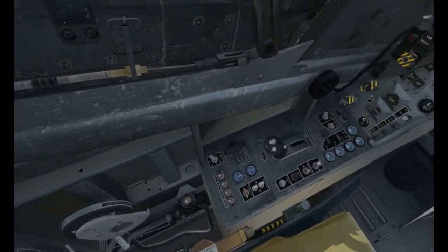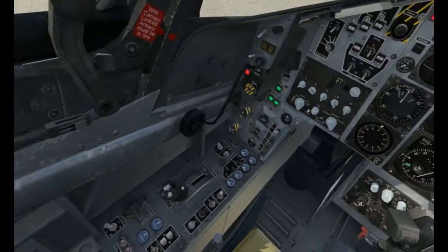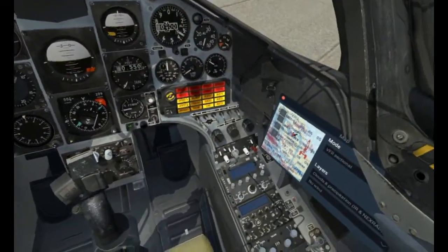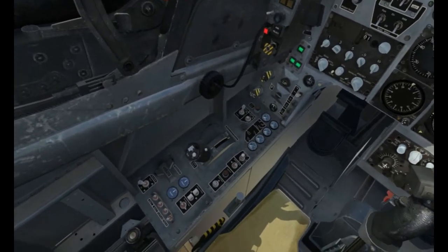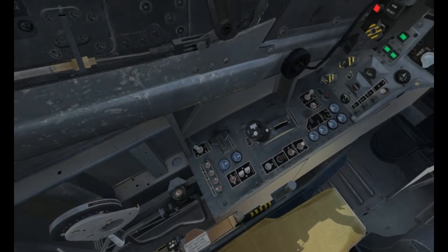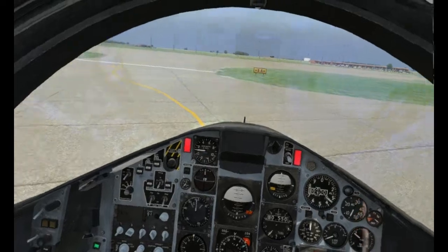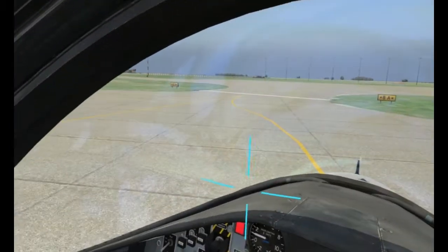So we have got fuel on, battery on, two batteries here, fuel pump on, we need our ignitions on. Make sure everything is all set there. Time to put our turbines on in a moment. Anyway, there we go. Enjoy the fantastic sounds.